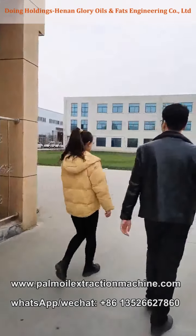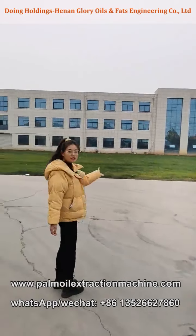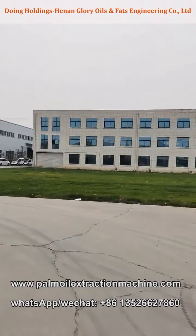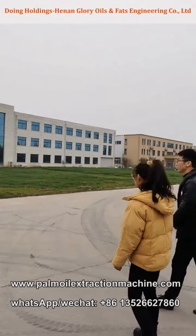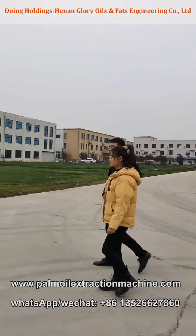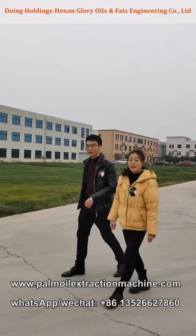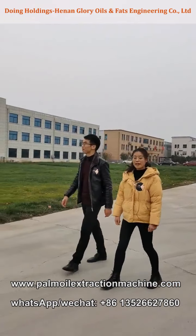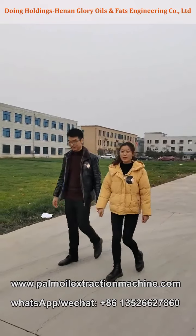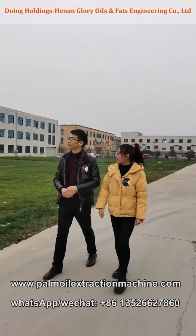All right, Megan, so this is your factory area, right? Yeah, this is our factory. Have a look. Okay, it looks very nice and beautiful. So Megan, how many square meters does your factory take up? Our factory covers an area of 20,000 square meters, and we have three workshops. I will show you later, one by one, okay?